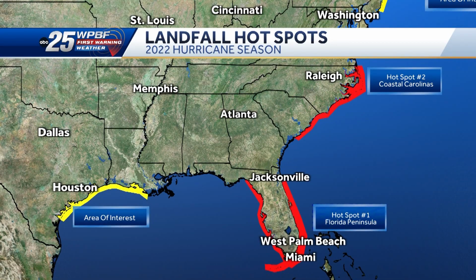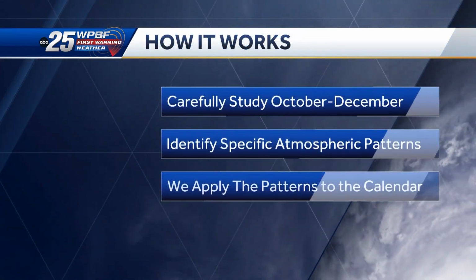Typically, we hover at about the 85 to 95% accuracy range. Last year, 100% accurate, meaning every storm that made landfall was in the areas that we had highlighted, and we put this forecast out in March, way before anybody else puts out a forecast. So let's talk about how it works.